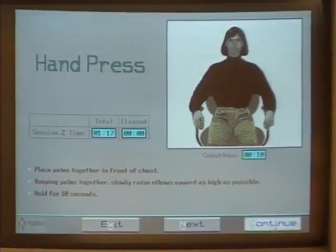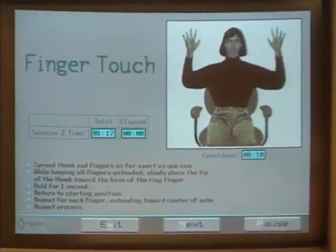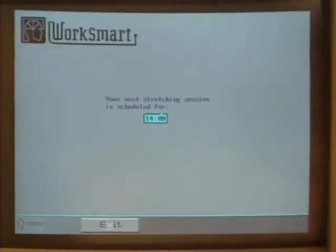And now we'll move on to another one, just to give you an example of the variation. This is a hand press. Again, very important exercises for people who work at a keyboard. And we move right on to a finger touch and so forth. And then when you're done with your session, you move right out. It tells you when your next session is due.